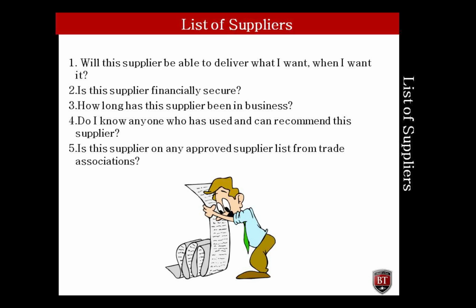1. Will this supplier be able to deliver what I want when I want it? 2. Is this supplier financially secure? 3. How long has this supplier been in business? 4. Do I know anyone who has used and can recommend this supplier? 5. Is this supplier on any approved supplier list from trade associations?